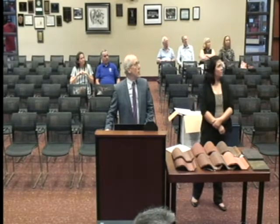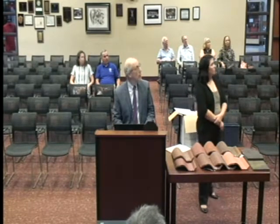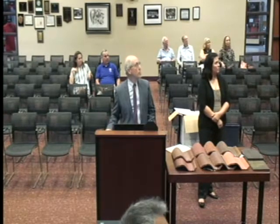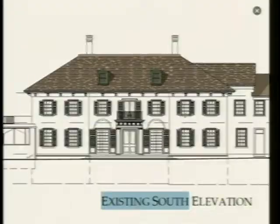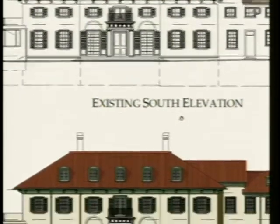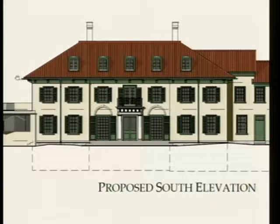You can see, let me blow this up a bit, just to bring you in a little closer. The existing building, south elevation, which is really the front. See if I can slide this up. The proposed change, south elevation, original house. The work we're talking about tonight is from this eave line up. So we will be rebuilding the dormers and replacing the roof.